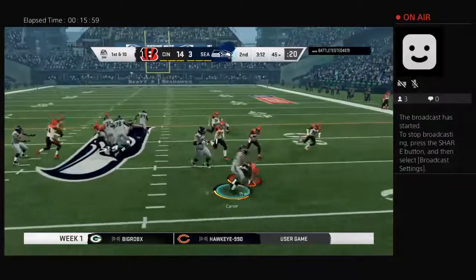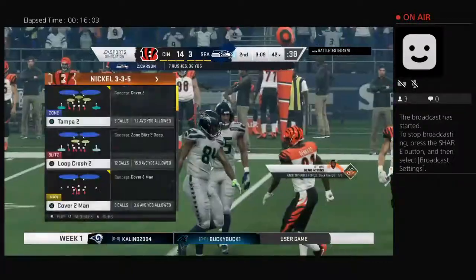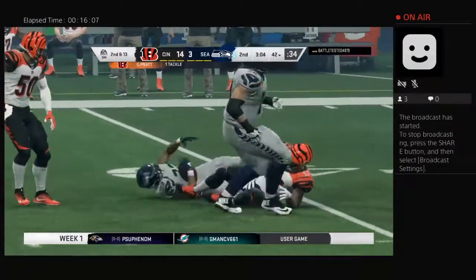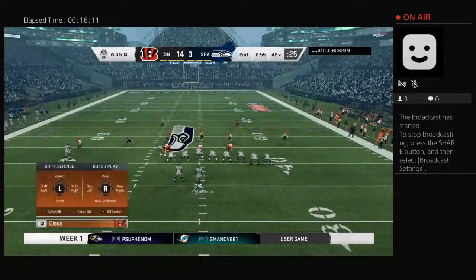This is Carson. And this one's going to go the wrong way. Losing yardage back at the 42. The loss of a full 3 yards, and now it's second down. No cash, no cash.